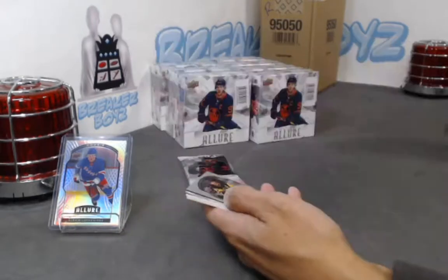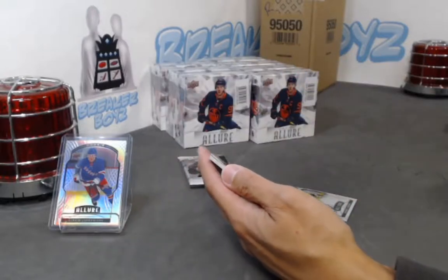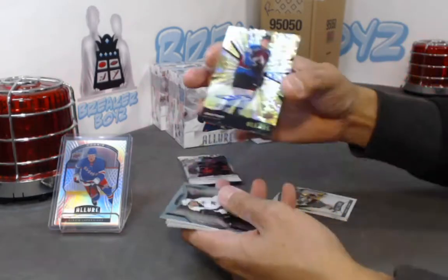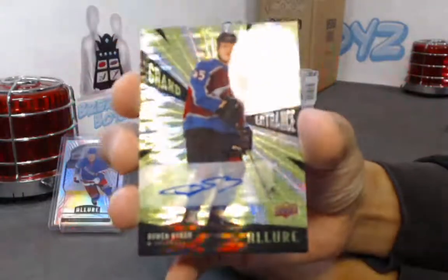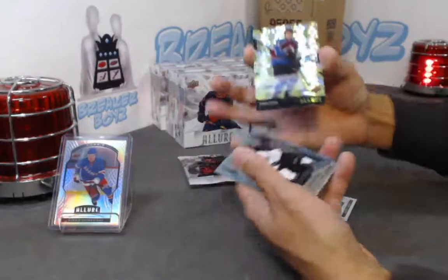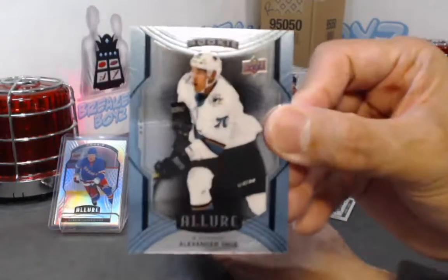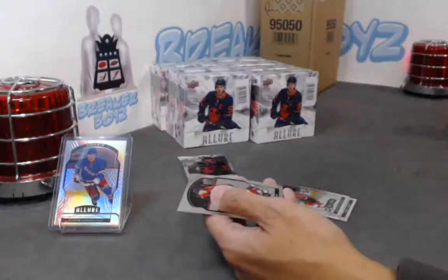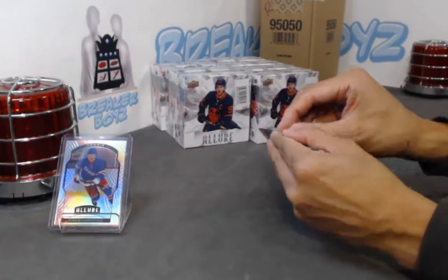Bowen Byram. Brady Tkachuk. And we got a nice grand entrance autograph. No numbering. Bowen Byram. We hit that Lafreniere auto version of this in the first case. Alexander True. Shane Bowers. Nice. Solid case so far.